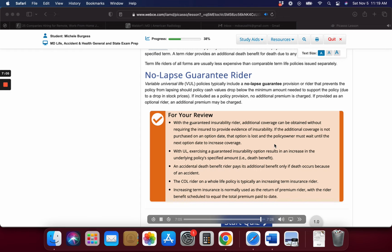An accidental death benefit rider pays its additional benefit only if death occurs because of an accident. The call rider on a whole life policy is typically an increasing term insurance rider. Increasing term insurance is normally used as the return of premium rider, with the rider benefit scheduled to equal the total premium paid to date.